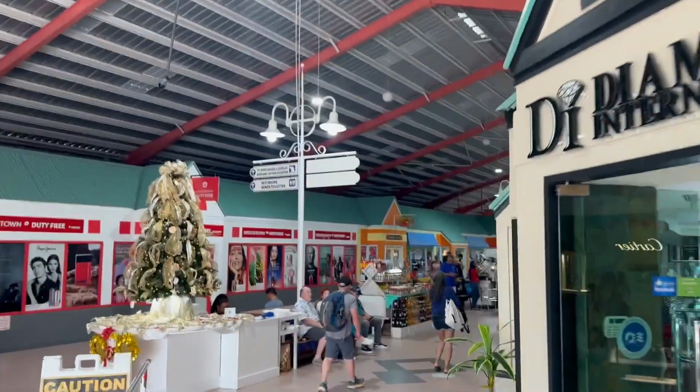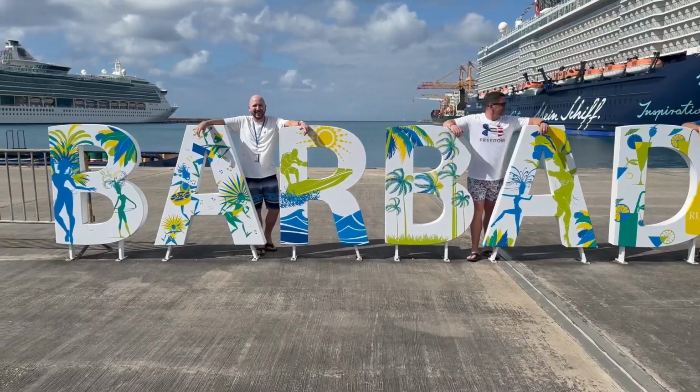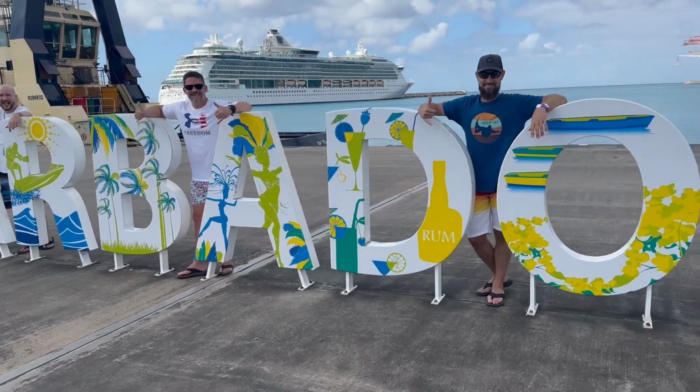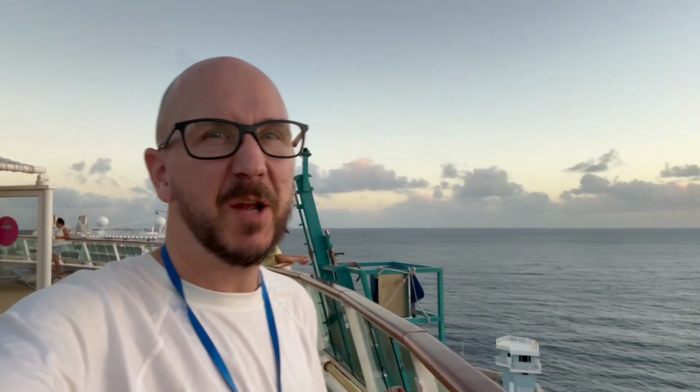Of course, like most ports, when you're getting back to the ship, you have to walk through lots of shops, and Barbados was no different. After stopping for a moment to get some pictures and video at the Barbados sign, we were back on the ship. Amazing sunset in Barbados.